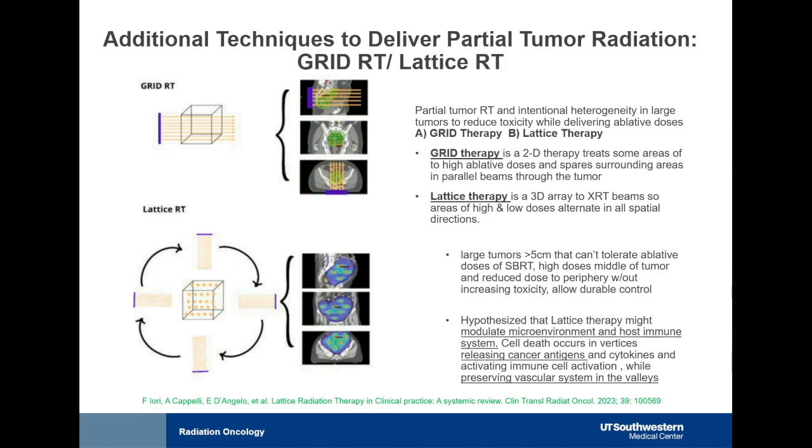I'm going to talk about some innovative radiation techniques, kind of as the last part of my session. So we've talked a little bit about some partial tumor irradiation. Two techniques that have been emerging are grid radiation and lattice radiation therapy. Basically, grid radiation is a 2D therapy treatment where you have different beams that come in a 2D array to treat a tumor, versus lattice, which is a 3D array.